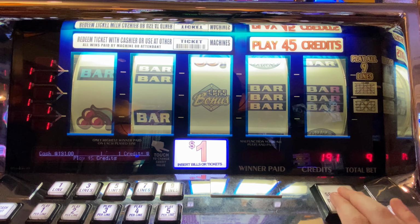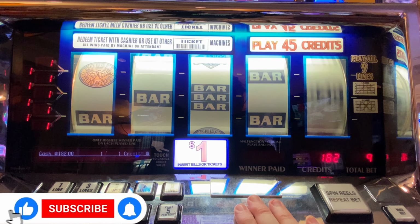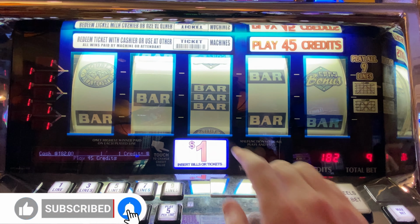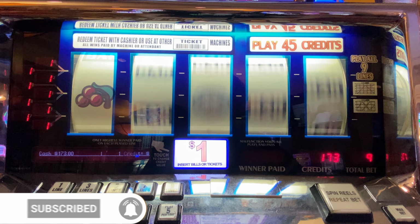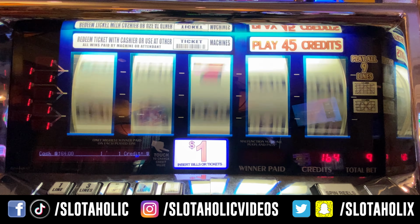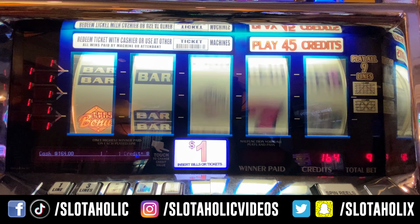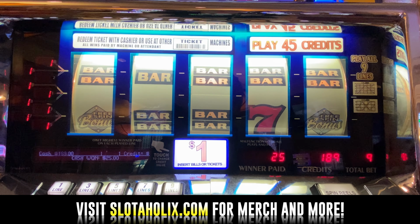$9 bets, y'all. Doubles. Oh, that's not a line. We need that. Boom, boom, boom. Come on, cherries, with the double. Get in there. Free spin bonus. Oh, come on, double. All right, 25.